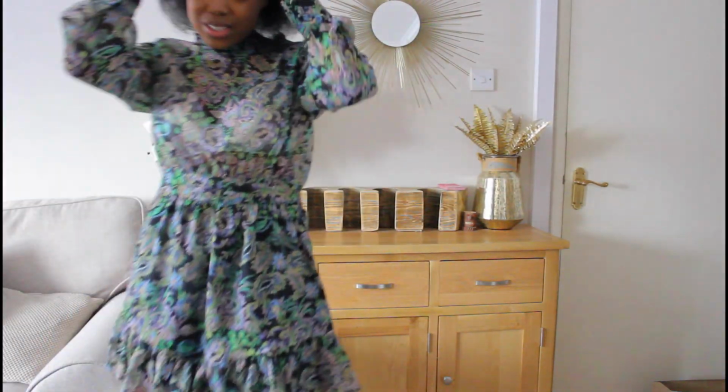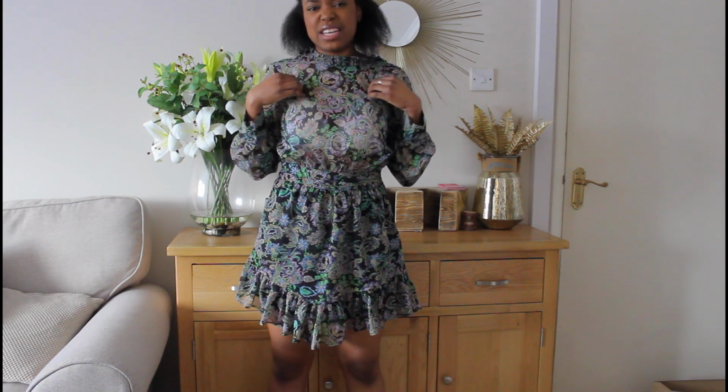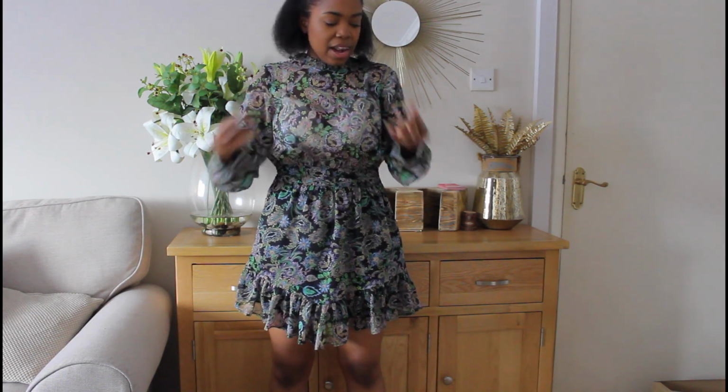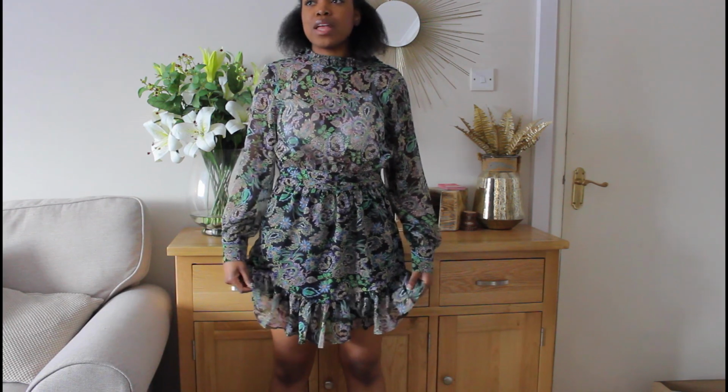I apologize because I am wearing a white bra and I know this dress is quite see-through, but it's a good opportunity to show you that this dress is see-through and you kind of need an underslip, an underdress in order to wear it. I really like this. I love these type of dresses. Again, I think these can last a long time.